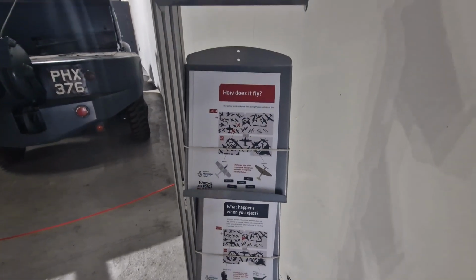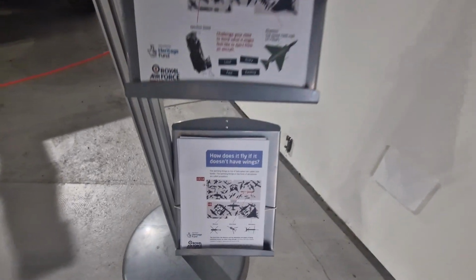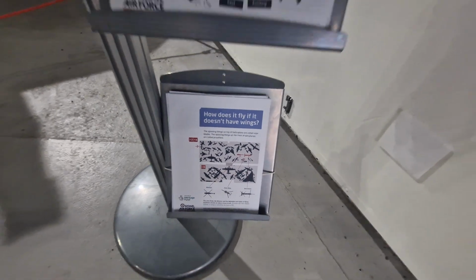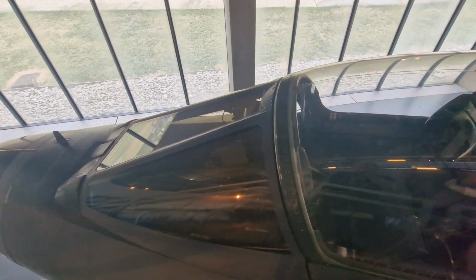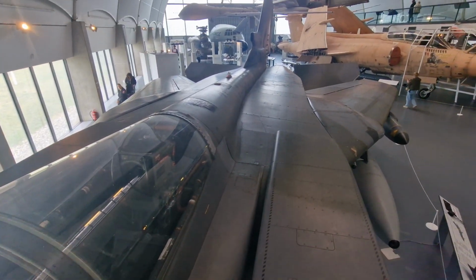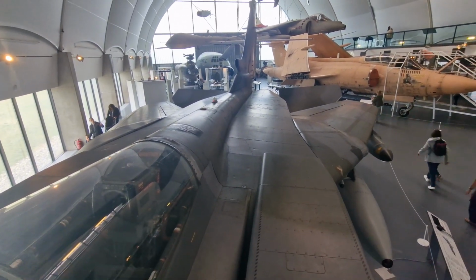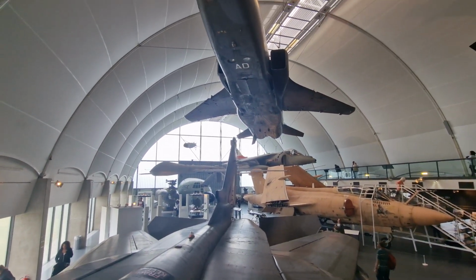Now, what I really love as well is you've got quite a few of these different leaflets and things that you can use with children to keep them entertained, and I saw so many school parties here using these things as well. So it's really great, not just on an interactive aspect, but also you can get up close, encourage children and everyone else to get up here and get really close to the planes, because it really does make the whole event feel extremely special.